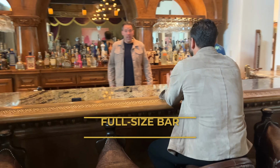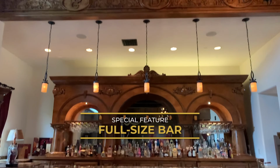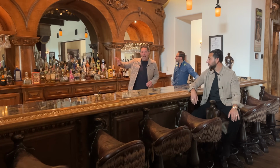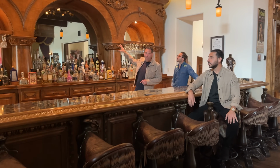And you have this full bar. Tell us about the bar. So, a lot of people say they have a real bar, they have a full bar. This is a real bar. You've got appliances that run the entire length of this. You've got a full stacked bar behind you. The custom woodwork, the detail on all this wood.